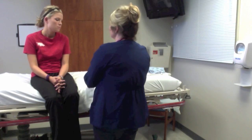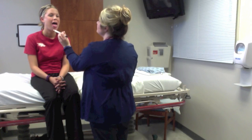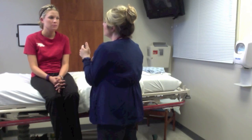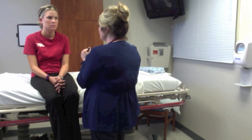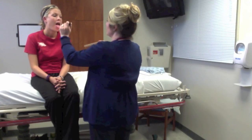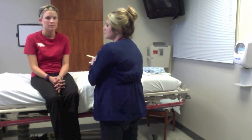Okay. And now I'm going to look at your mouth. Okay, her tongue is nice and pink. And her buccal mucosa is nice and pink, no cyanosis noted. Her teeth are all intact, no broken or chipped teeth. I'm going to use this just to see her. Perfect. Her uvula does vibrate there, and it's midline, hanging there. Perfect. That's normal.